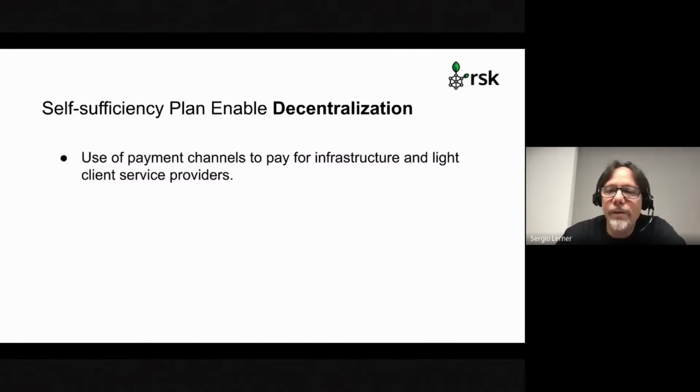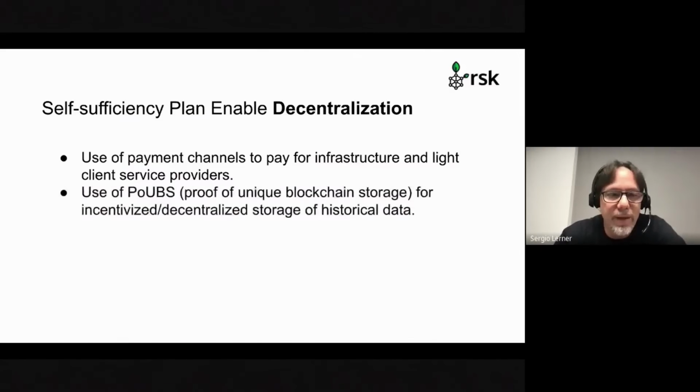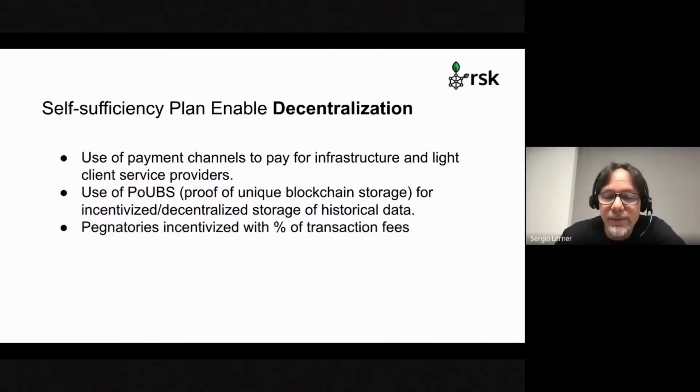So one of the important things about RSK is that we plan to be self-sufficient in the future. So we plan to use payment channels to pay for infrastructure, for light client services. We developed a technology called proof of unique blockchain storage to incentivize the decentralized storage of historical blockchain data. Pegnatories are already incentivized with a percentage of transaction fees, so we think this is sustainable in the network.